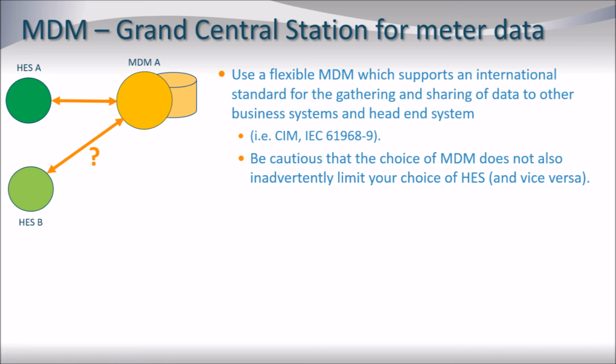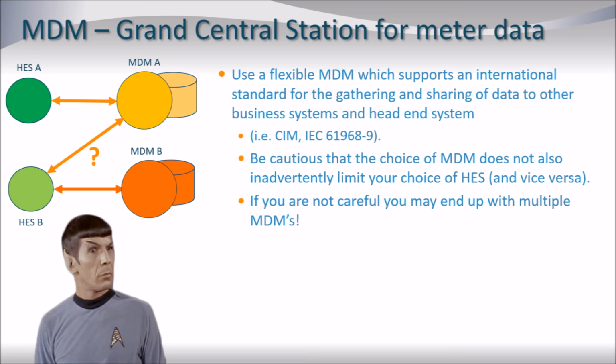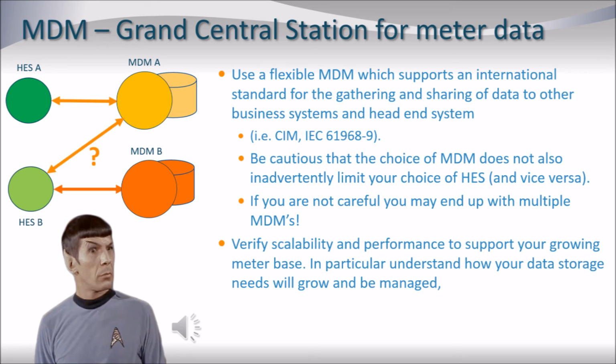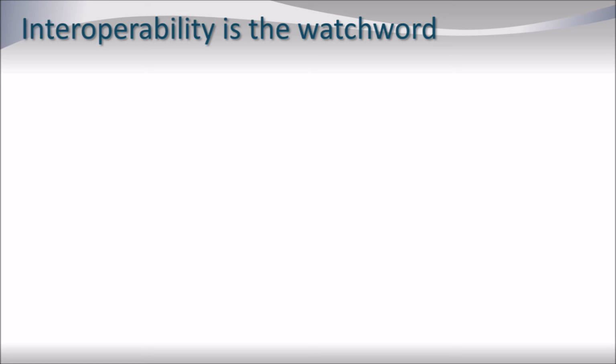If you're not careful, you may end up with multiple MDMs. Can you imagine that? We know what Spock would think about that. That, sir, is illogical. Verify scalability and performance to support your growing meter base, and in particular, understand how your data storage needs will grow and be managed. Can't emphasize that enough. And again, avoid the temptation to gather too much metrological data and only record what you need. I have mentioned this throughout this video, but I'm just going to say it again.